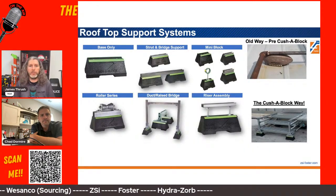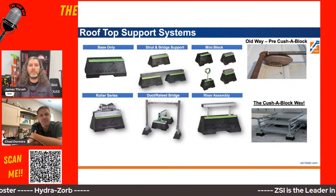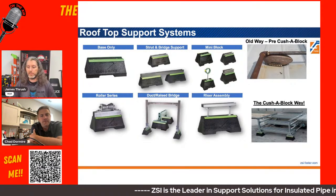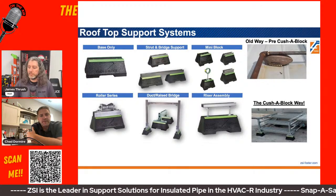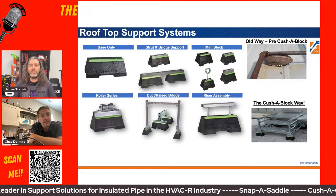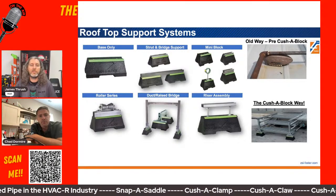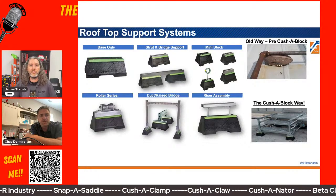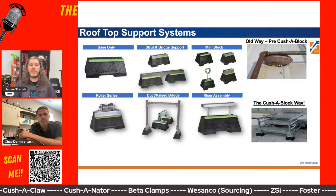All right, speaking of rooftops. Yeah, we touched on this one a little bit. This one kind of shows the full breadth of our offering. Top left is our standard rooftop block. That's the most common. But we do have the ability to group them together on strut, which helps your load rating. And obviously, if you have multiple pipes or wider applications, we can group blocks together as wide as, I think we've done 6 together before. But you'll see 4 together quite commonly.